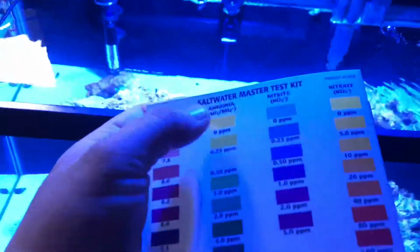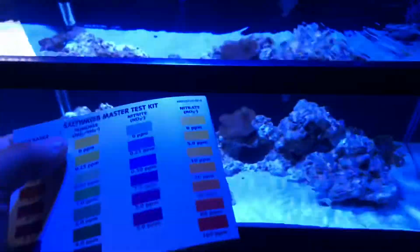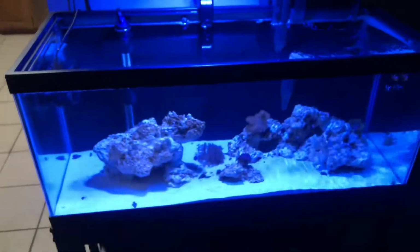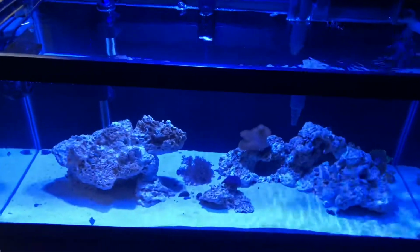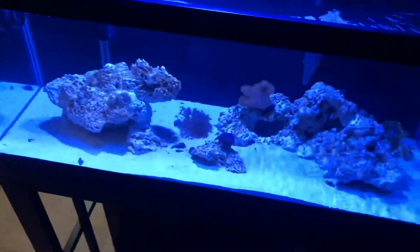I've been testing my water. Ammonia's been at 0, nitrite at 0. Nitrate is about 5 parts per million. So my numbers seem to be where they need to be. I haven't really bothered testing pH. I personally don't think that with the corals looking as good as they do, that it could be a pH thing. My temperature seems to be fine.